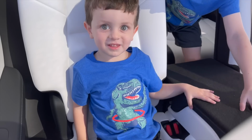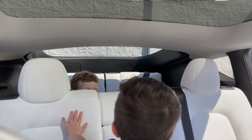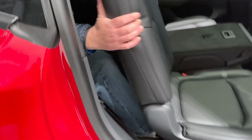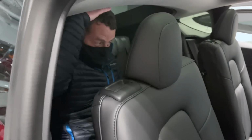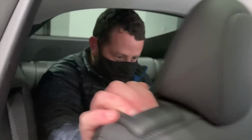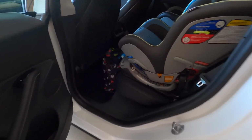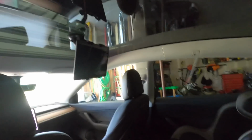But now that we have the 7-passenger, it's even more important to find the right car seat because that very back row, it's very small. There's been a lot of discussion around which car seat is best for a Tesla. Now, Diono does make extremely narrow car seats, and fortunately for us, the size of our children works out really well for a more narrow car seat. We've been sporting the Chicco car seats for a long time, and we're big fans of them. They're very safe car seats, and they're very easy to use.